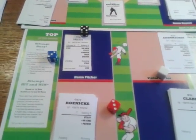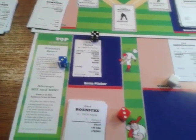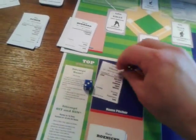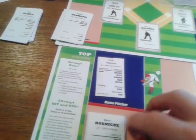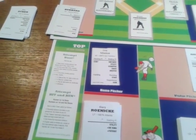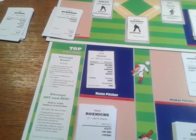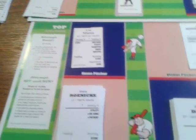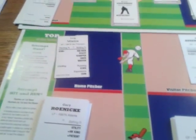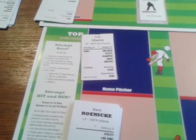And they do have Jim Acker loosening in the bullpen in case they do reach the bottom of the 9th. But Gary Renicky is going to be the pinch hitter here, with Albert Hall at second base and 1 out. A base hit would probably tie the ball game. So let's see. Gary Renicky facing Greg Minton, the Moon Man.